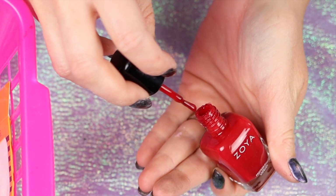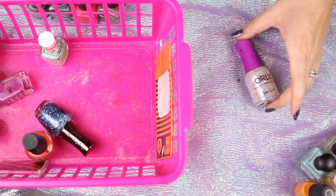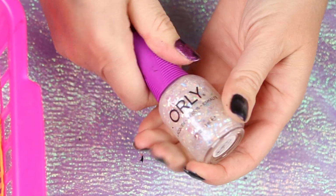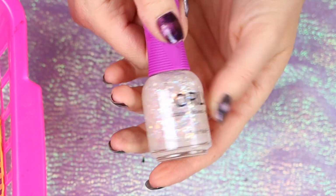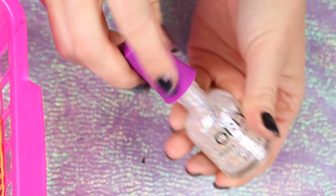Yeah, thin and glorious, beautiful. I have a big Orly order coming and I use a lot of their gels. Honestly, I should declutter this one because it's just too finicky to work with. It's one of those top coats that have the flakies in it, but I don't think I can get rid of it yet. Maybe I can get it to work for me.